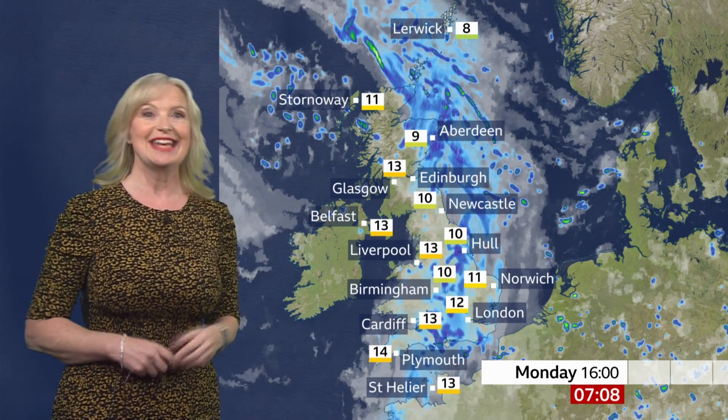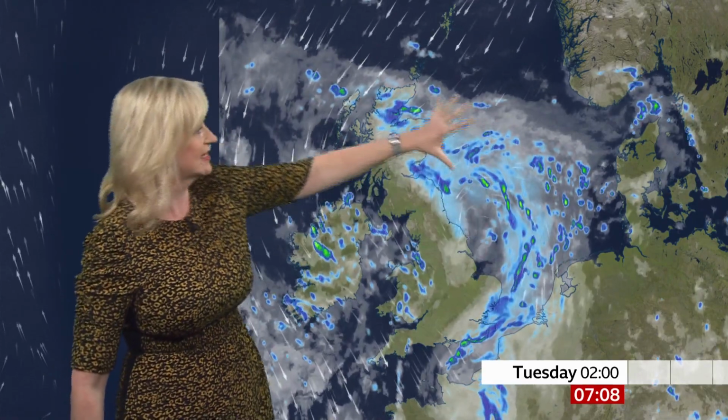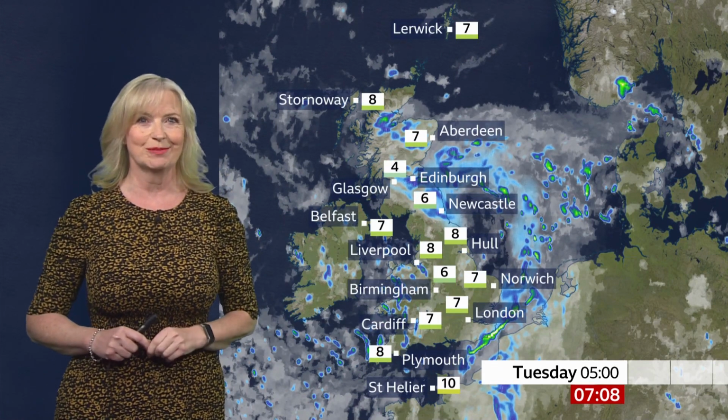Our temperatures today, nothing to write home about. We're looking at 9 in the north to about 14 in the south. Through this evening and overnight, our rain band eventually moves into the North Sea, but we've got a curl becoming ensconced in the southeast and another curl becoming ensconced across parts of Scotland and northern England. Showers out towards the west, still a brisk wind, but some of us will see some clear skies.